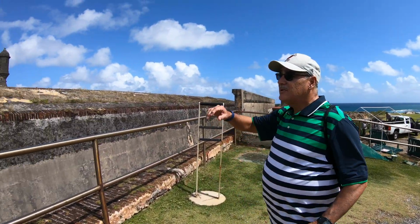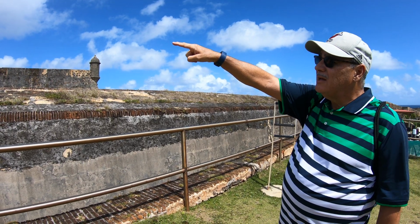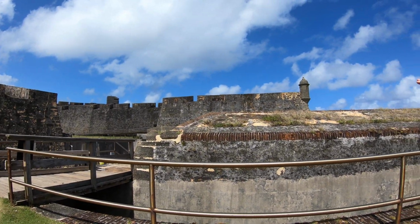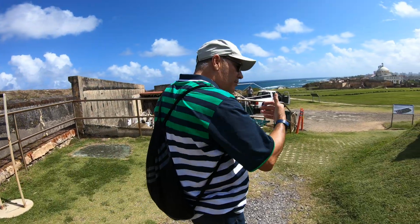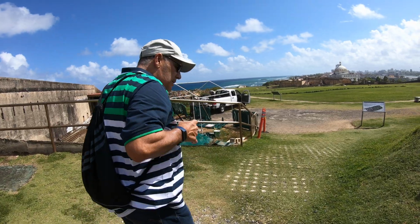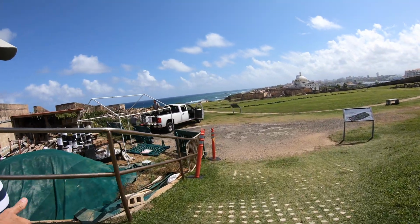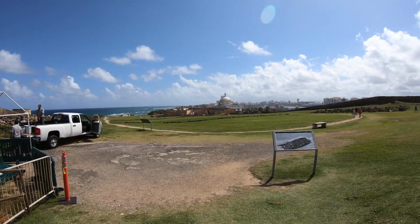So you see what they did is they built, forget about that, that's a submarine, that's a polar structure like that. All of this, you think, is layered to repel any attacks from the land. Because what they realized is that if they didn't fortify this, they could lose Puerto Rico, which was really the gateway to the Caribbean.